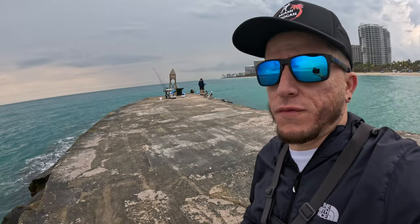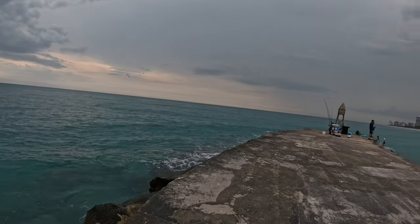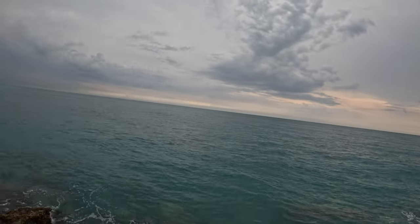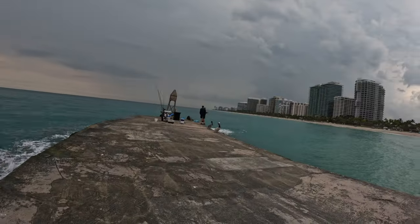So this spot right here is actually pretty good. Variety of fishes. We're talking about snappers, bonitos, bluefish. Like right now, this is the time they usually run around here. There've even been some kingfish caught here, some mackerels, plenty of mackerels. And yeah, it's always been a great time around here.